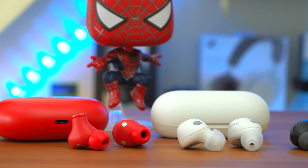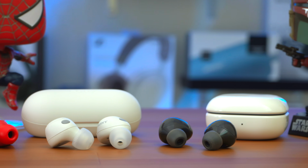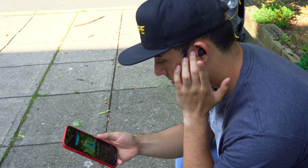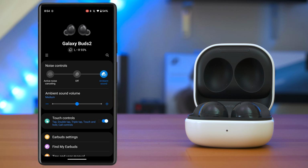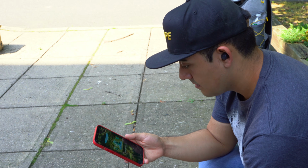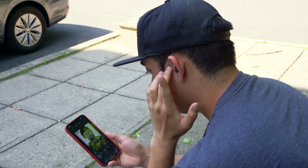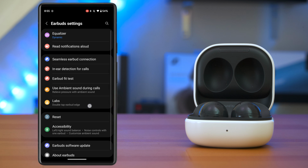Now, when it comes to actually listening to music with these earbuds, first off, the Galaxy Buds 2 have the brightest all-around sound signature here, as in they like to put an emphasis on the mids and treble. But they do have an adjustable EQ, and I like to use them while they're set in their dynamic EQ, because in their dynamic EQ, their mids and treble get relaxed a little bit and the bass comes in stronger. But the thing about these earbuds is this app only works on Android. So if you're an iPhone user, you're not going to be able to adjust their EQ and you're going to be missing out on many other features as well.